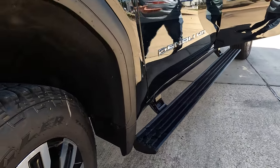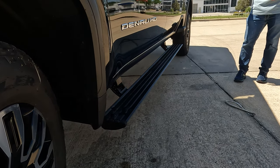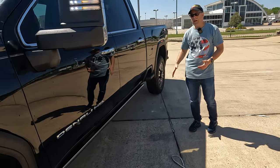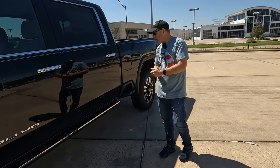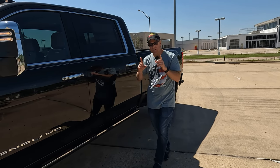As that makes it easy to get in and out of the truck, when I close the door, you'll see there is a little bit of a time delay, whether it's when the step comes out or when it goes back under the truck, as far as that goes, to make it easier for someone last second to get in or get out.